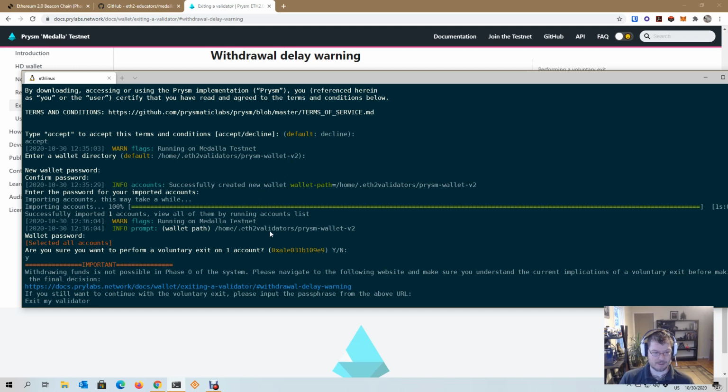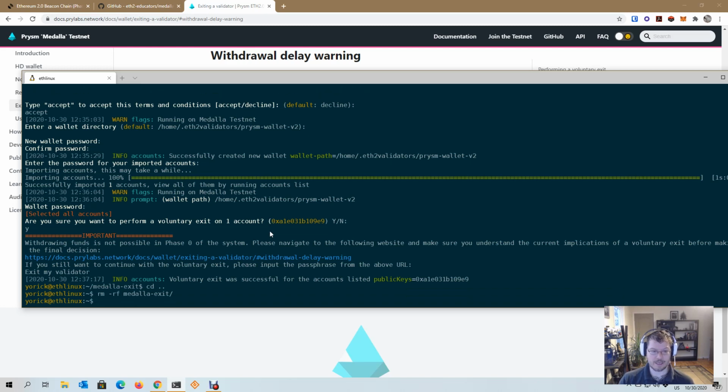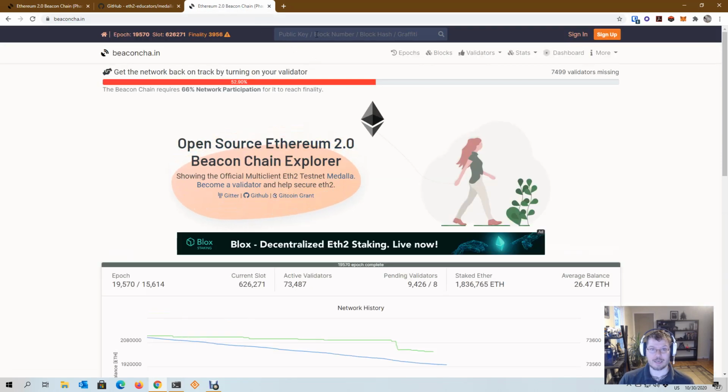All right, exit my validator. Please do that. And that's it. That's all there is to it. I can now remove this medalla-exit again. And here's the public key of my validator. So I can go stare at that until it exits. It'll go into an exit queue. And the exit queue is processed at four validators per epoch currently.